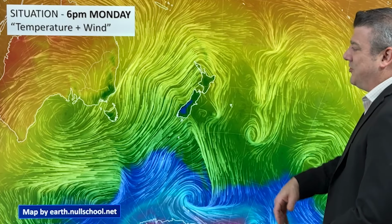Well, winter weather conditions are certainly returning to New Zealand over Monday and Tuesday and Wednesday morning. And then as we go through Wednesday and Thursday, more of a spring-like westerly kicks back in again and lifts those temperatures back up. But let's get into the forecast and explain what is coming in.